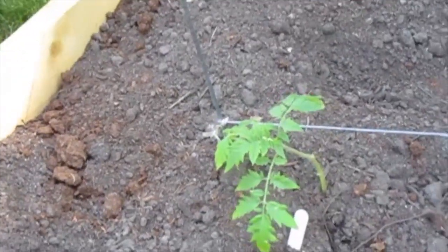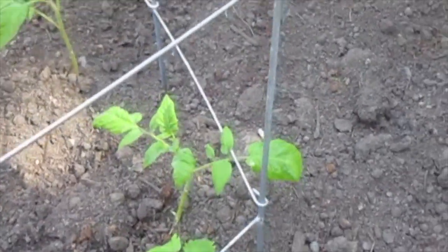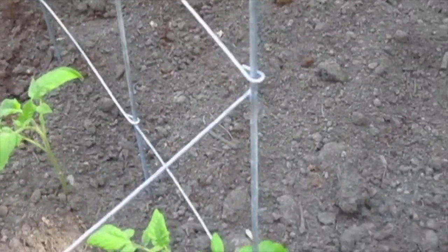And that's an Orange Queen there that's doing nicely. I forget what this little one at the end is. No, another Orange Queen. So that's just for starters on the tomatoes.